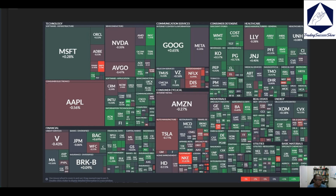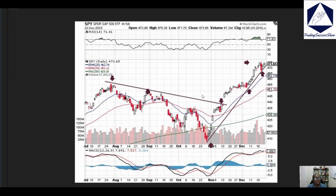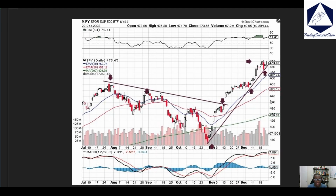Now, let's take a look at SPY. Why would we have SPY? We have SPY here because we need some movement on the market, and we got that movement. Right now we're having that problem at 475. So that is the resistance spot on this name. On the market as a whole, 475 is our resistance.